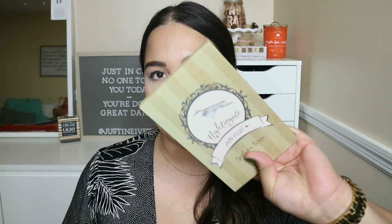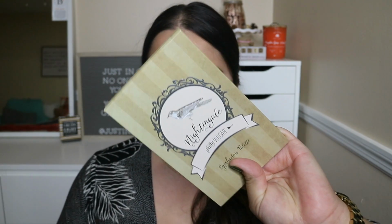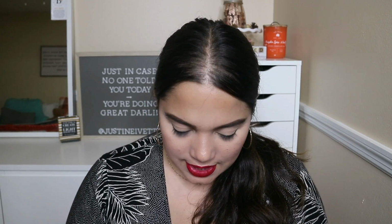Moving on, we got this palette right here, and this is a Pretty Vulgar Nightingale Smoky Eyeshadow Palette. These colors are right up my alley. Next thing in the box is what I am most excited for. I cannot believe they included this in this box. I am so freaking excited. The next thing in this box is this 3 eyeshadow brush set. This is the Ojitos brush set from Alamar Cosmetics. It retails for $18.